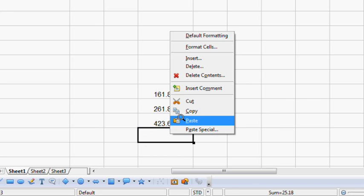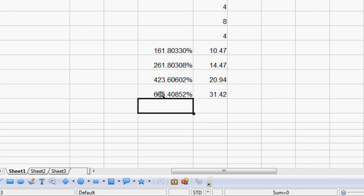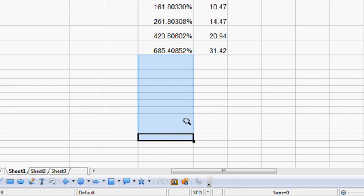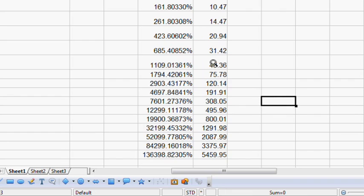Therefore, the next key level, which is the 685.4, gives us a price target towards 31.42. And if you really want to have some fun and just paste a bunch of different cells along the way, you got a price objective that goes to about 50, 75, 120, 190, a little over 300, almost 500, 800, and so on and so on. Of course, this is going pretty huge as far as getting to 5,000.